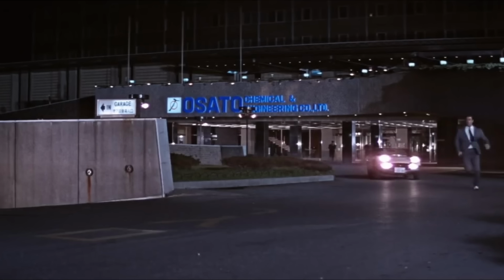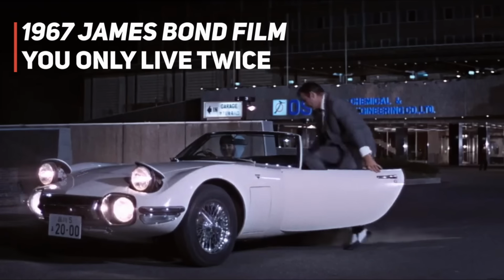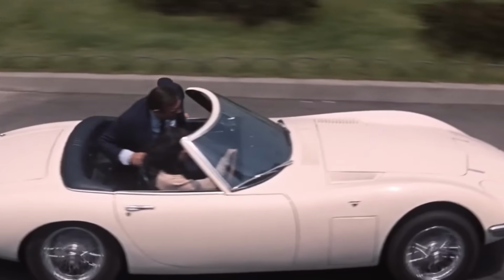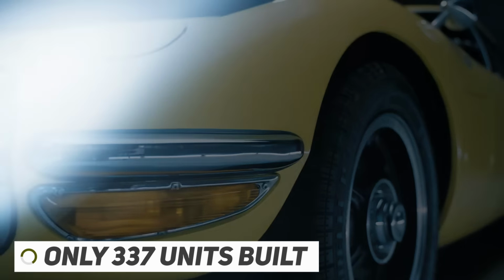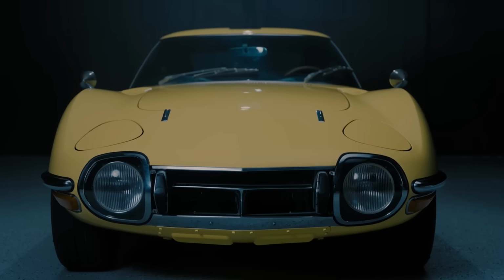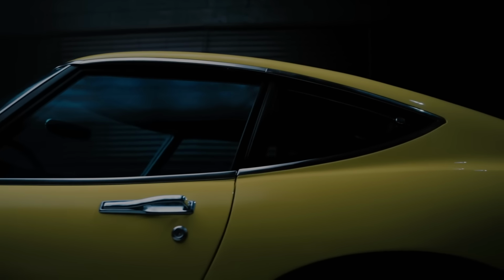Then came the ultimate flex, a starring role in the 1967 James Bond film You Only Live Twice. Bond behind the wheel of a Japanese sports car? That wasn't just product placement, that was a statement. Only 337 units were ever built between 1967 and 1970, making the 2000 GT incredibly rare. Today, pristine examples sell at auction for over $1 million.